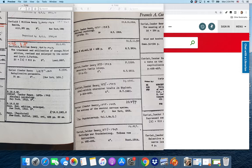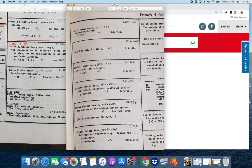There is a 1910 edition, the first edition of this work, Abnormal Psychology. There is a 1914 edition, second edition of that work. And then there is a 1921 reprinting of the second edition. And now you'll see 2 distinct call numbers on this card. A BML style call number with no date, and then an HML style call number with an embedded date.